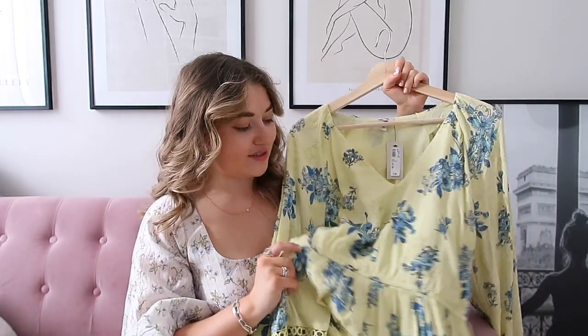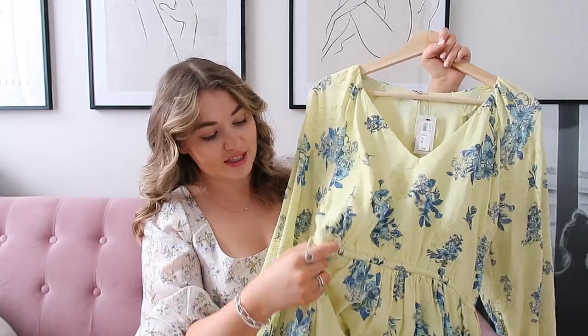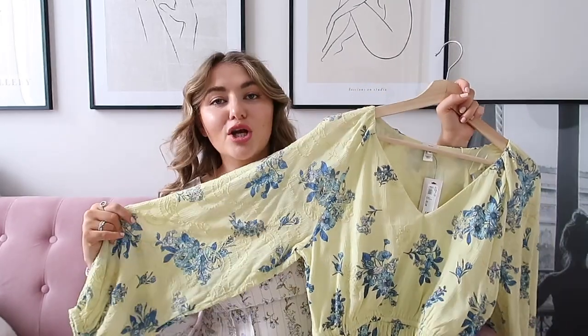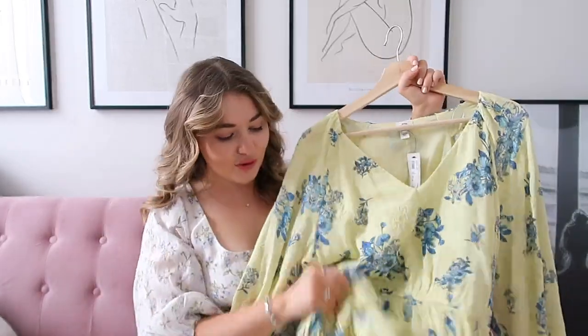So I picked up this really gorgeous yellow dress, which I absolutely love. It has this stunning tie waist detail, which I think is going to be great because it means you can cinch it in to the nth degree and give yourself the tiniest waist ever, which you guys know I love. And I really love the blue florals that are running through it. This is basically everything I love in a dress. A nice cinched in waist, big balloon sleeves, floral, frilly. I just love it.